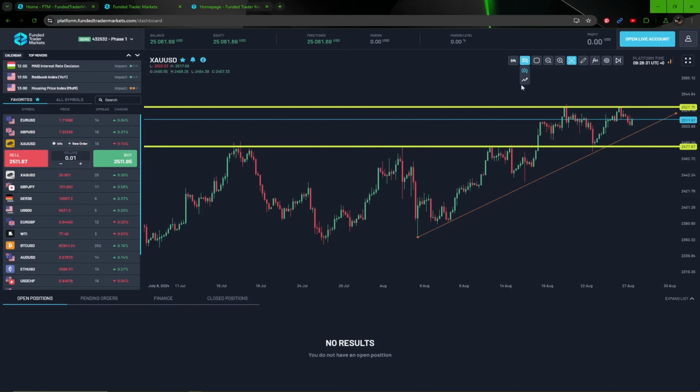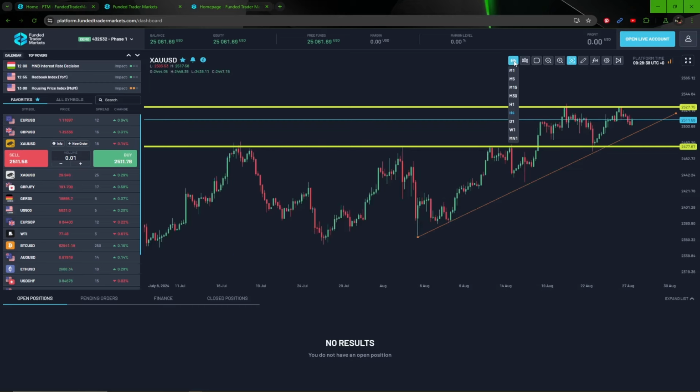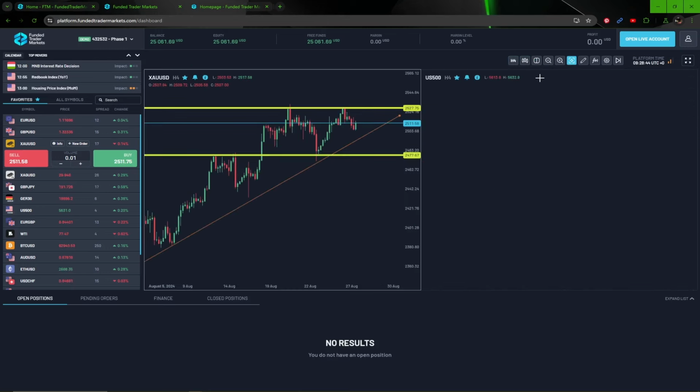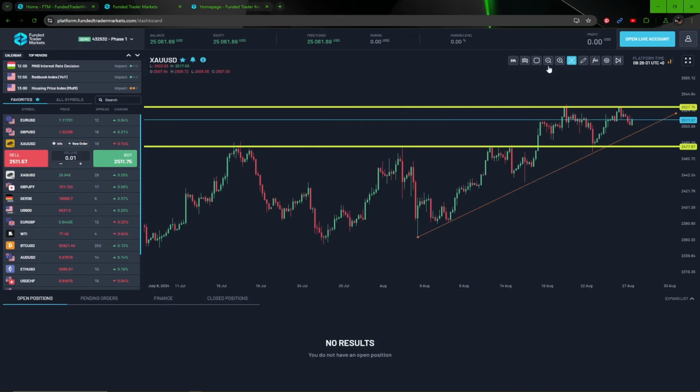These little candles here, we'll turn it to a line chart, which is what we always do. We use the line chart on the daily. There's your time frames, daily, weekly, etc., that you can change here. This is actually quite cool. You can have 2 charts up here. That's actually nice. If you want to do something like that, you can put gold and you can put the US 500 next to each other, and you've got them both running in tandem. That's actually not too bad. You can do that. Left is on gold, hasn't it?